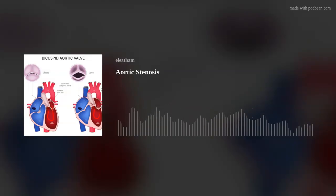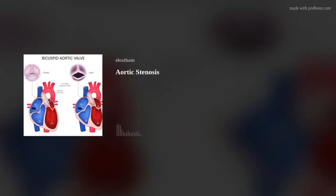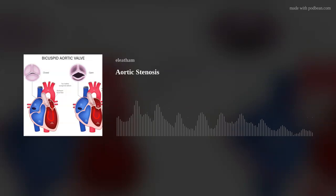Yep. Another common test is a CT scan. But not just any CT scan. This one is specifically for aortic calcium scoring. Calcium scoring? Yeah, it measures how much calcium has built up on the valve. So the more calcium, the worse the stenosis. Generally speaking, yes. Got it.